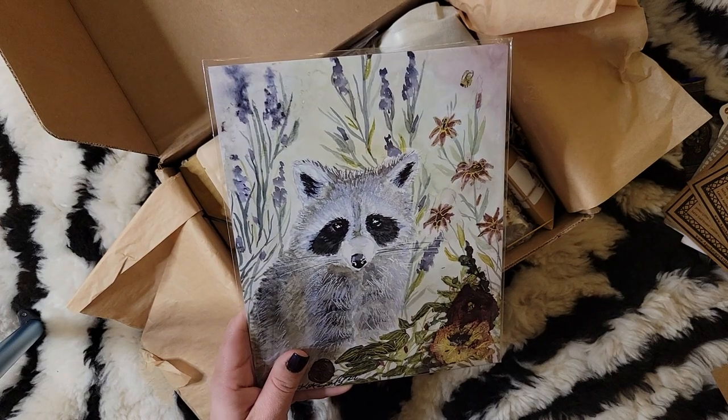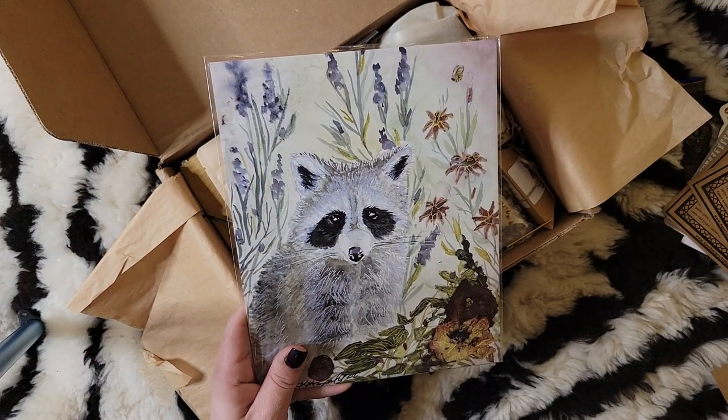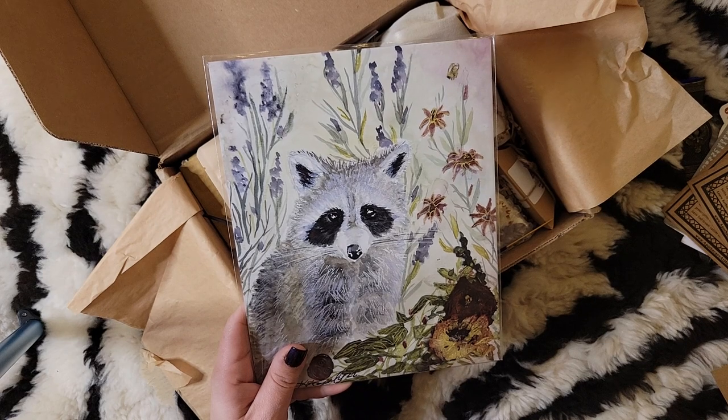Artwork. Shaman ritual painting by Kat Grady.